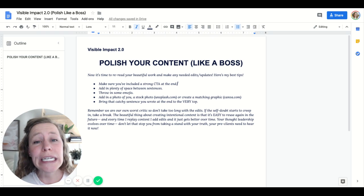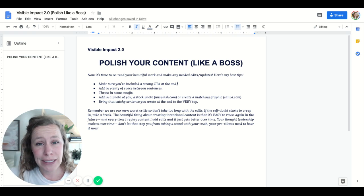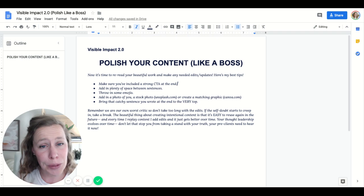Next is make sure there's plenty of space. A big mistake I see women make is writing like they're writing a school essay and not writing for social media. And I really feel like more space is really pleasing to the eye and less overwhelming. So the more you can add space into your content and really space out paragraphs and sentences, the more beautiful.